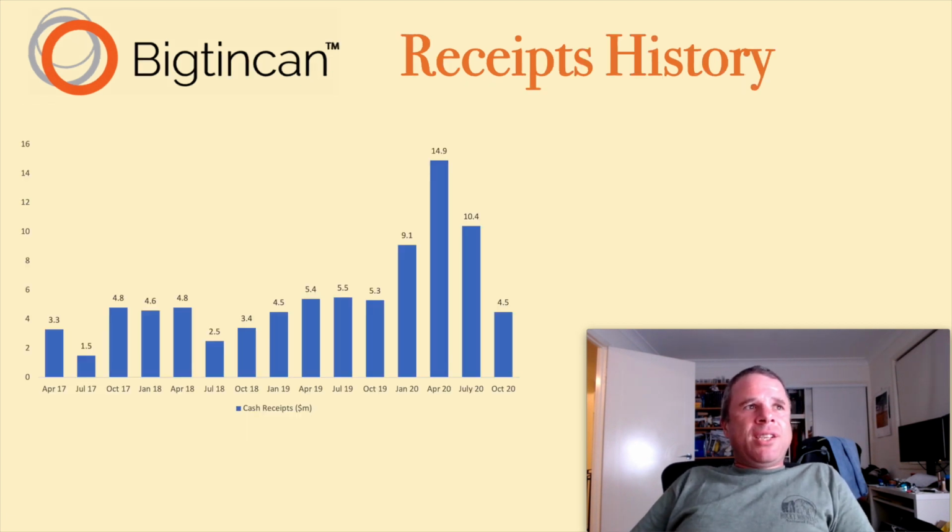So this is their receipts history, and you can see why I'm a little bit disappointed with this cash flow. In fact, it's the lowest cash receipts they've had since January 2019. They've noted that this was in line with expectations, and even though it's in line with expectations, they're still maintaining their guidance. I'll get into the guidance in the next slide or so. But you can see here, a few quarters ago, they almost had $15 million in receipts. So it's gone quite a bit back from that.